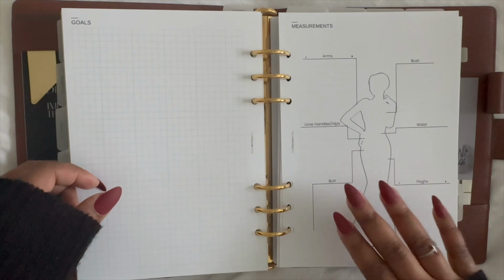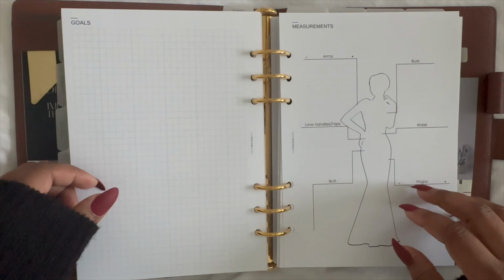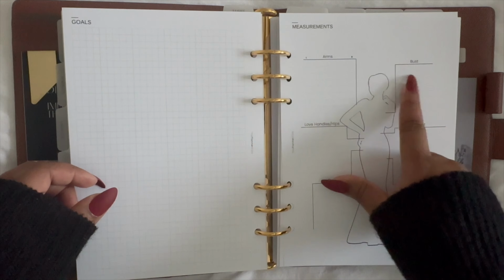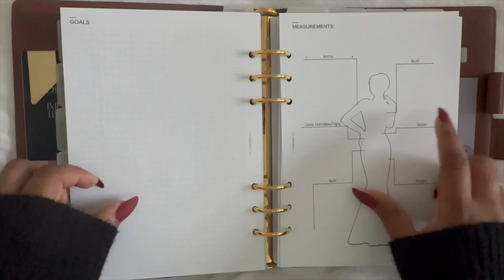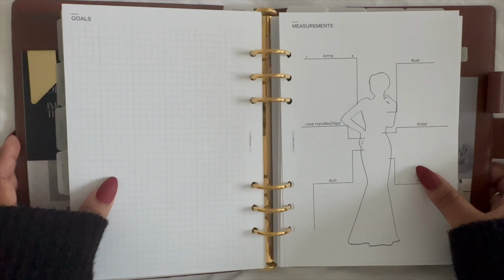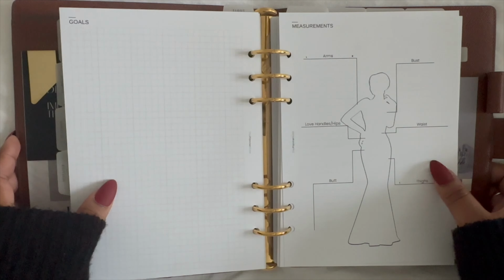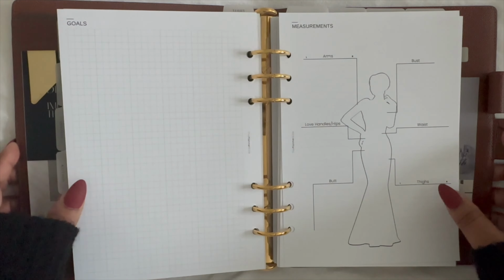So I designed this insert to track your measurements over a period of 1 year when logging every 2 months. So if you start in January, then your last log will be January of the next year. You can log more often if you'd like, but just keep in mind that there may not be significant change from 1 month to another. It does take time to see results, so I always recommend at least 2-month intervals so you don't get discouraged.